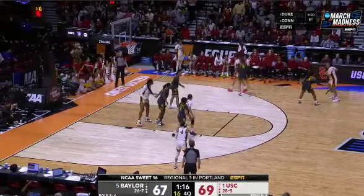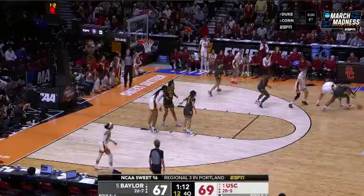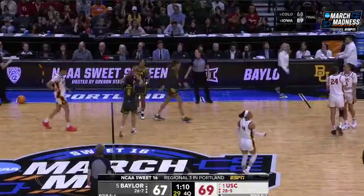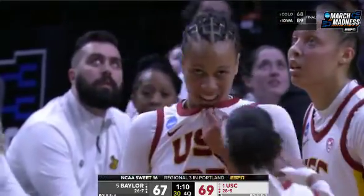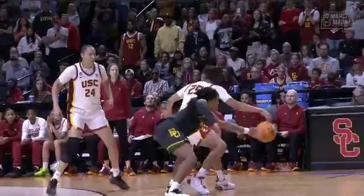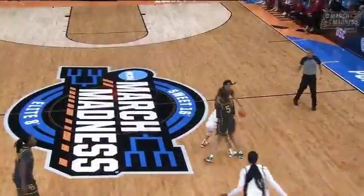Nobody guarding Kayla Williams. Everybody looking to load to the ball. And the pick by Andrews. And a foul called on Forbes with 1:10 to go. This is another great play right here. Cut off the penetration, ice ball screens, keep them on one side, and active hands.